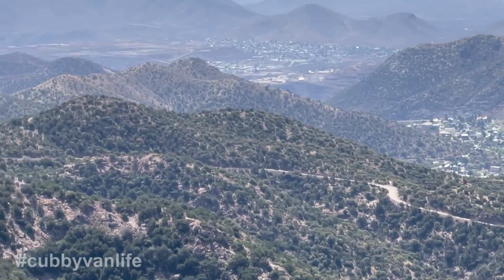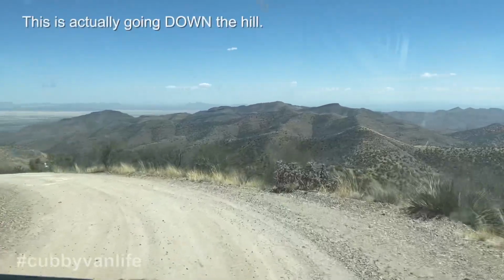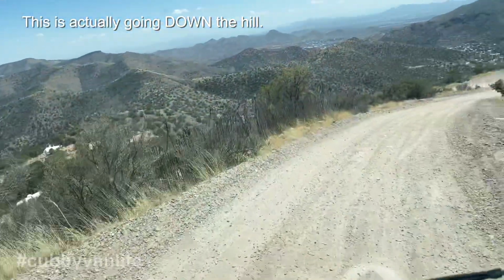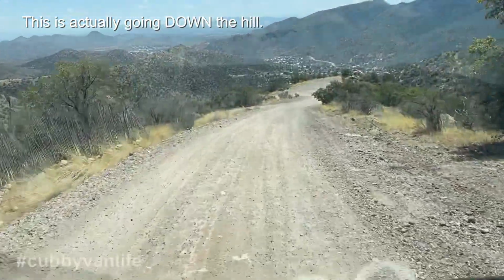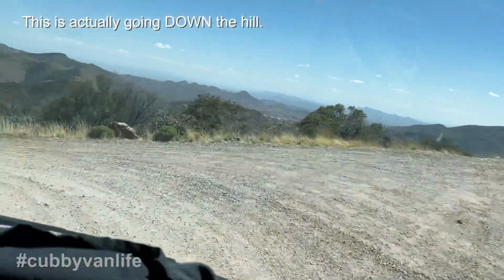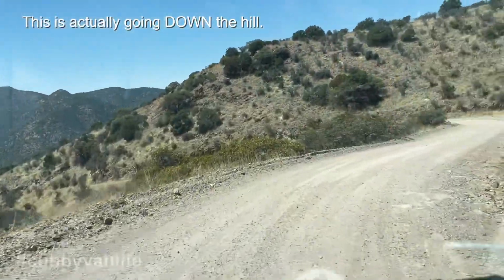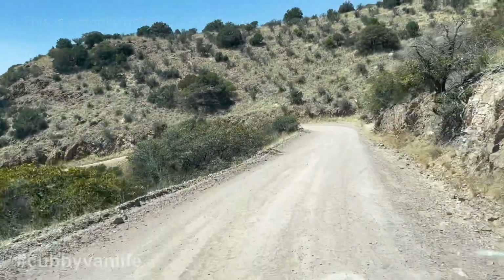If you're going to go there, the road is in great condition. It's loose gravel, but there were a couple of switchback hairpin turns that were seriously steep. We were in second gear and I thought the engine was just gonna die and I was gonna have to back down that hill, which I didn't want to do. We did see somebody with a fifth wheel up there, so you fifth wheelers are crazy, I'm telling you, with the big trucks. I don't know how he got around those hairpin turns, but he did.